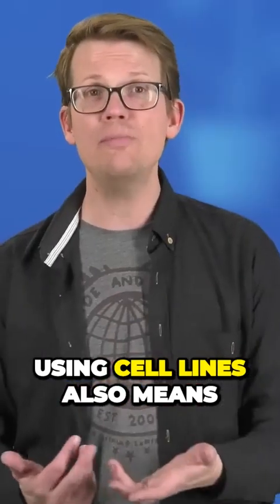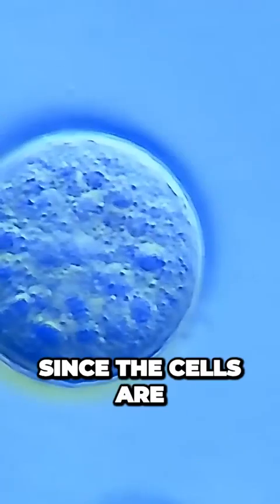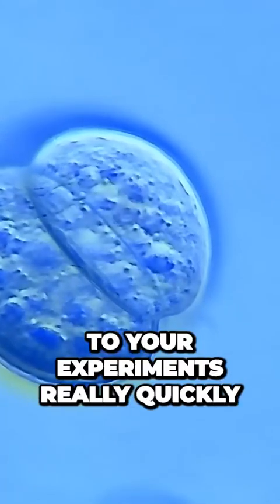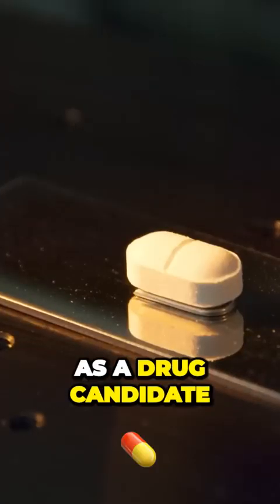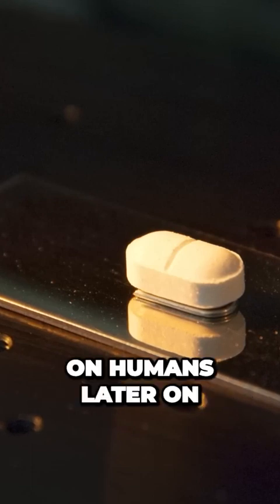Using cell lines also means that you don't have to start your research in humans or animals right off the bat. Since the cells are alive and doing cell stuff, you can test how they'll respond to your experiments really quickly and easily. That might, for example, get you as far as a drug candidate that you can then test in animals and, if all goes well, on humans later on.